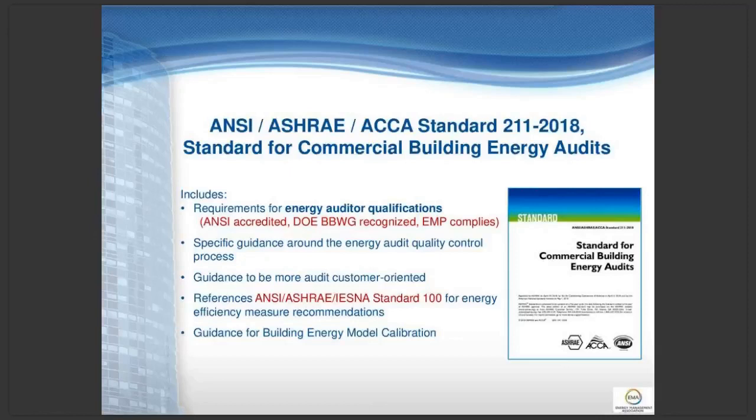It provides specific guidance on quality control. It's more customer oriented. It does reference ASHRAE Standard 100. ASHRAE Standard 100, which happens to be 2018 now, is the energy efficiency in existing buildings. That particular standard has a number of appendices, one of which has a long list of recommended measures to be considered when you're auditing and evaluating an existing building. It also provides a little bit of guidance for building energy model calibration.